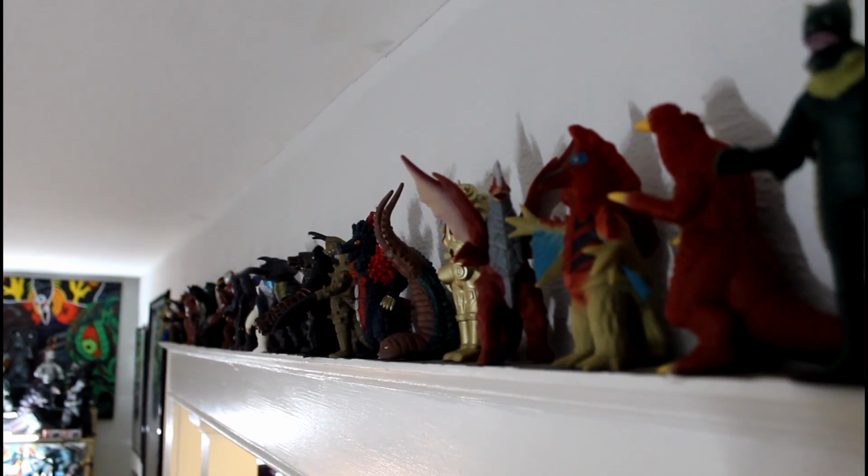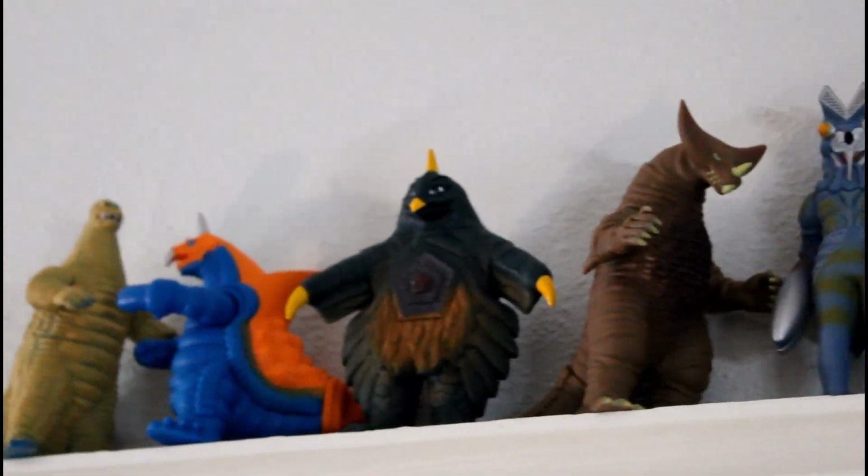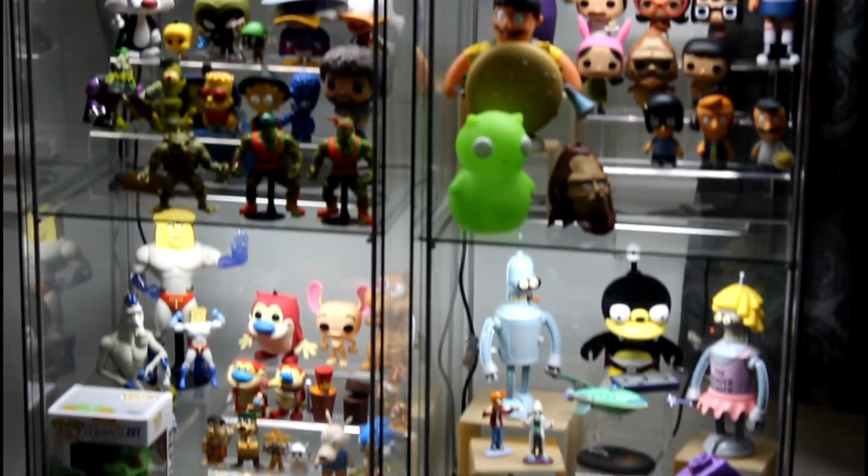So up here I've got a continuation of my collection of Ultraman toys. These are all the 4-inch. I've got many more of those because they are much cheaper and easier to come by. They're fun. Little giant monsters. So over here we've got some more of the cartoony toys.